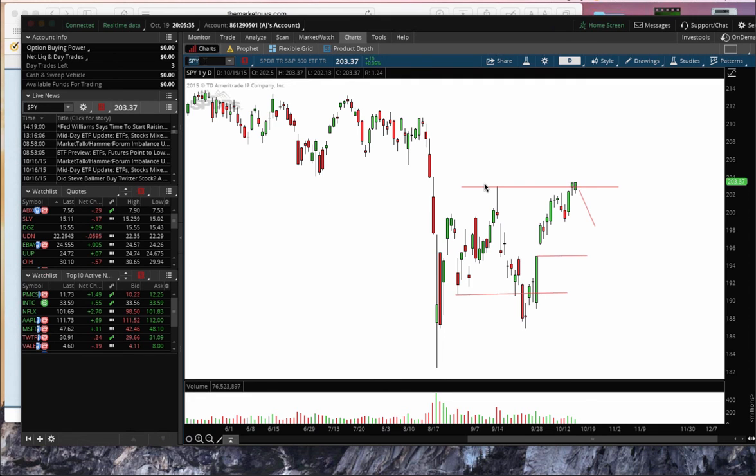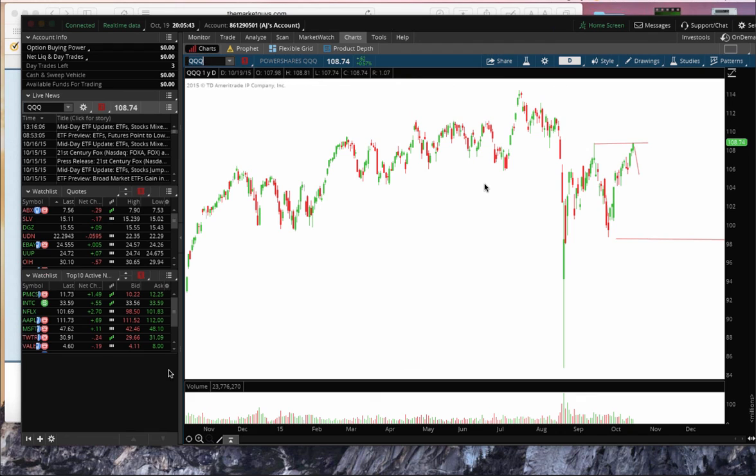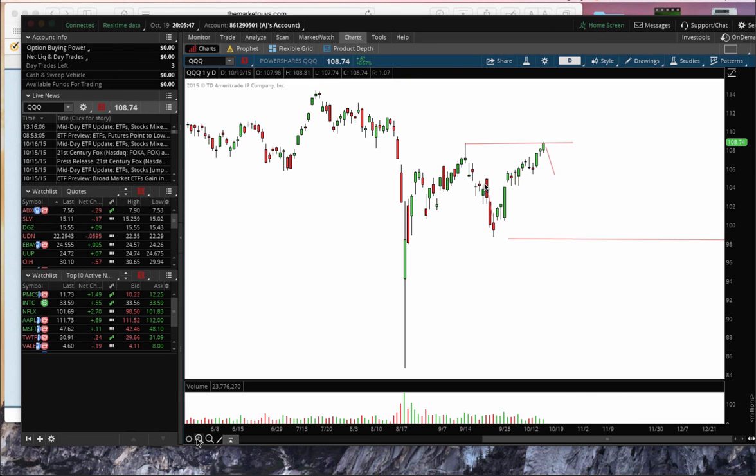Okay, let's look at the Qs. QQQ, it's the NASDAQ market, the PowerShares triple Q. And look at that. Isn't that amazing? Sometimes I look at this and go, wow, people must think I have some kind of sixth sense for the market, and I do not. I will confess I do not have the ability to see into the future.